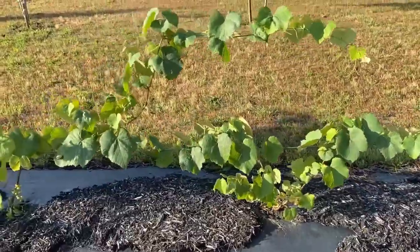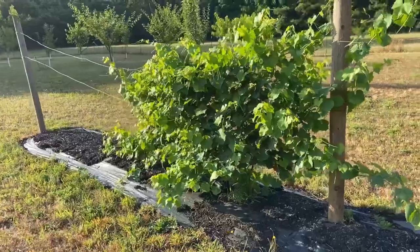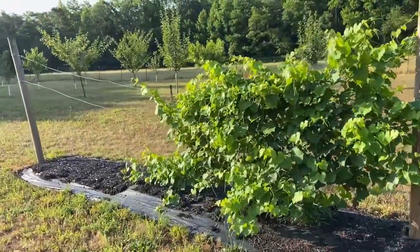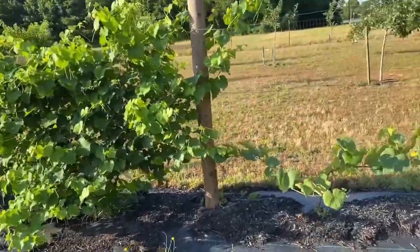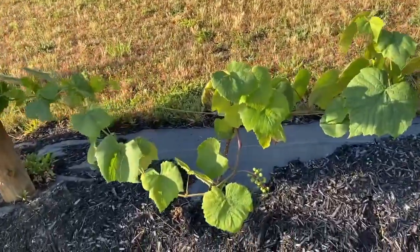So I have three grapevines here. Let me show you. I have one other grapevine behind the garage, which was here when we bought it. And I believe it's a Concord grape because I'd made jelly out of it and it tasted just like, you know, jelly you would buy at the store.